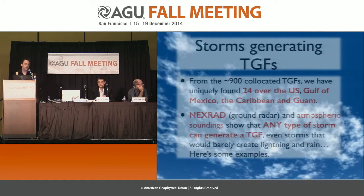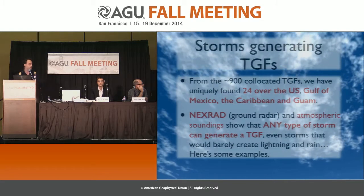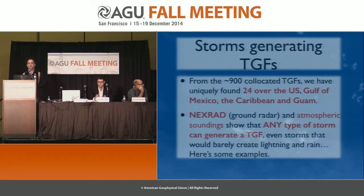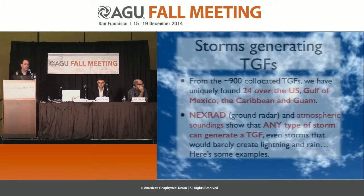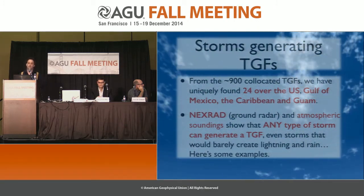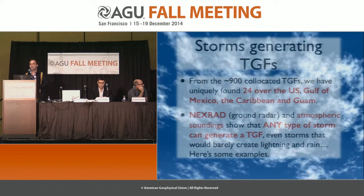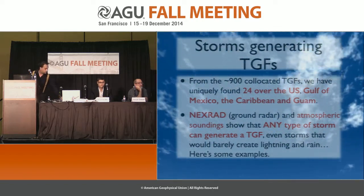So the question that we asked is, what type of storms create these TGFs that we see? The results have shown us a garden variety of storms, from really strong, and I will show you examples in the next couple of slides, to marginal convection, in other words, a day like we have today that maybe has produced a couple of lightning strikes. We did see a TGF, and here are some examples.